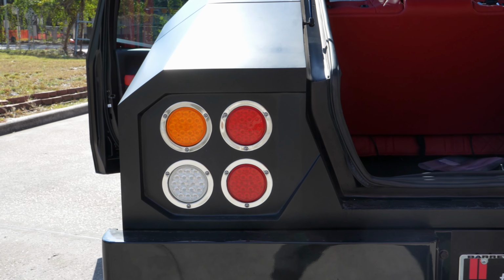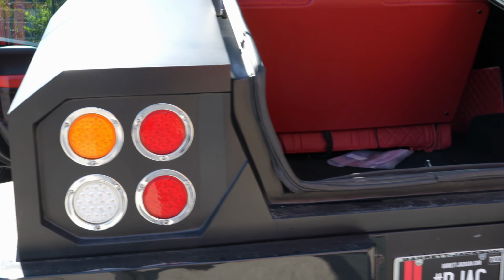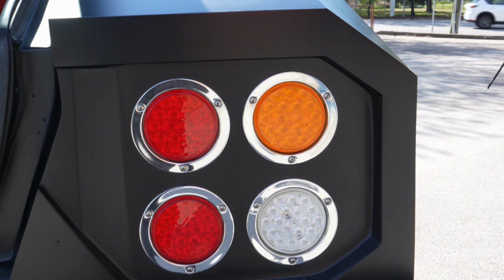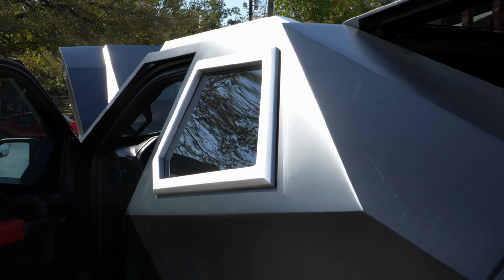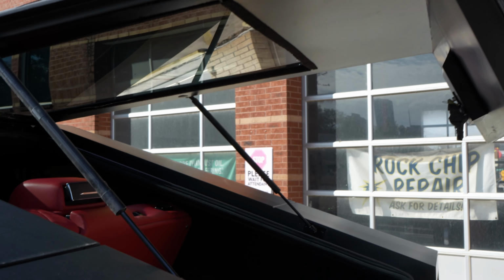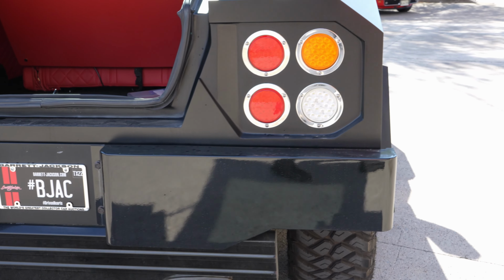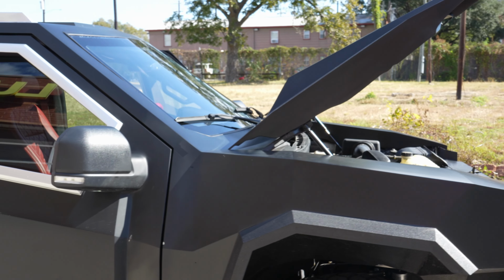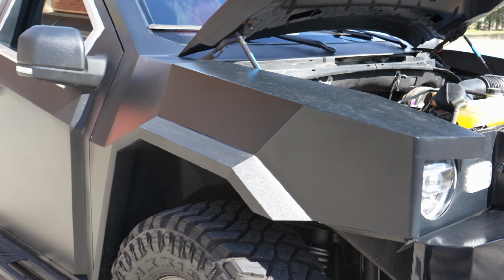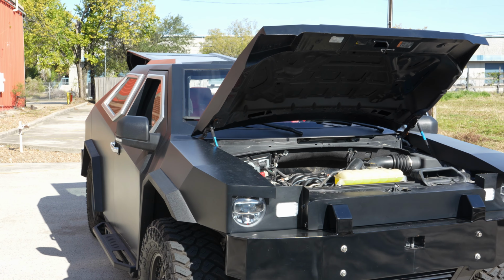I'm not sure where these come off of. Maybe a trailer, 18-wheeler, something. Nothing on a production car that I know of. Now all these panels on the roof, the back, tailgate, all of this right here is aluminum, except for these massive steel bumpers in the back and in the front. But to save weight, if that's a thing on this vehicle, quite honestly, all these panels are aluminum. Pretty cool. I love the vehicle.